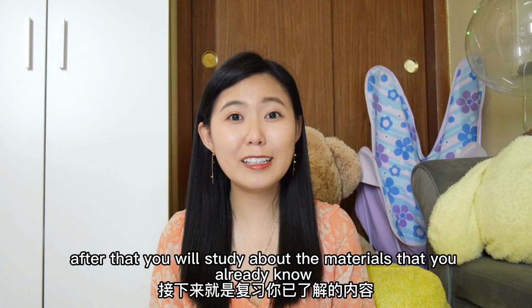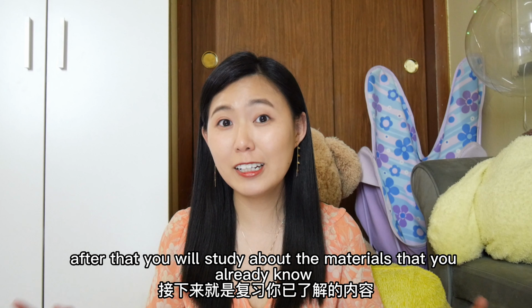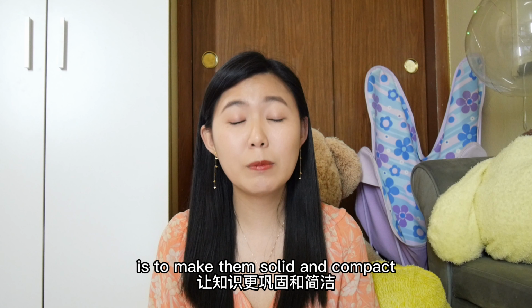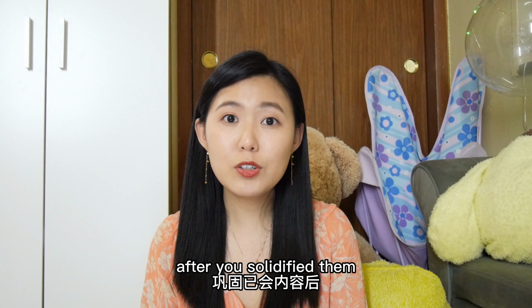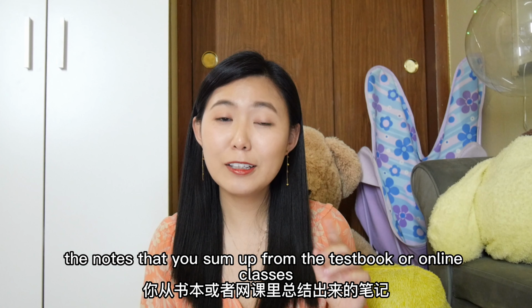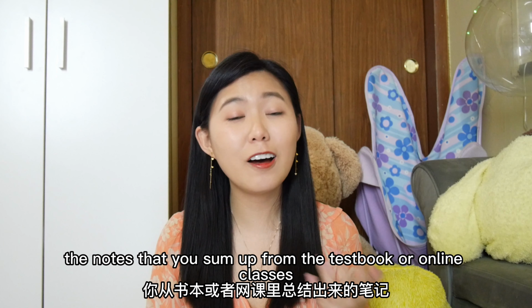After that, you will study the materials that you already know. The purpose of studying the materials that you already know is to make them solid and compact. After you solidify them, go back to the unknown material at the beginning, or I should say the notes that you summed up from the textbook or online classes.